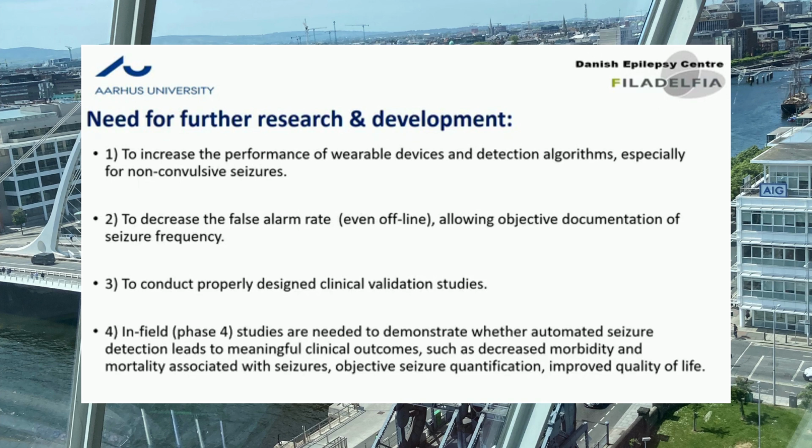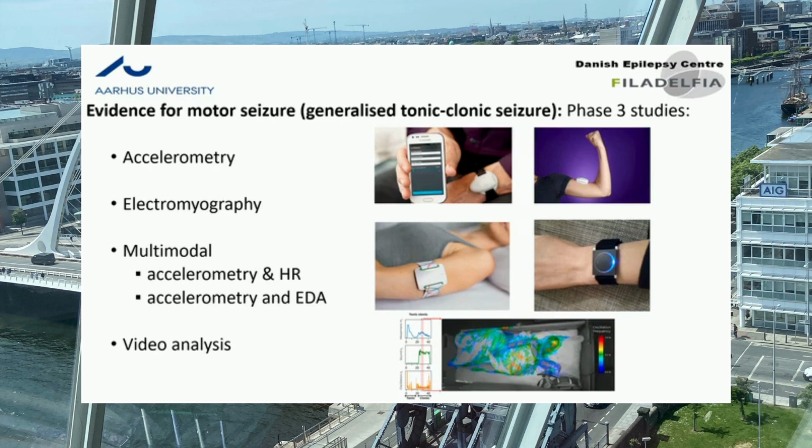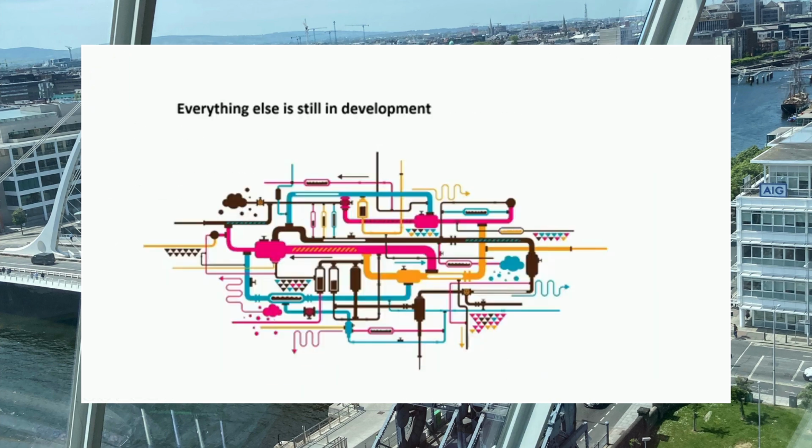And we need in-field studies. So we must prove that this makes a difference for the people with epilepsy. So to sum this up, we can reliably detect generalized tonic-clonic seizures using these validated devices based on movement sensors, muscle signals, and the multimodal and the video analysis. And there are promising results for the other seizure types, but we are not there yet, and everything else is still in development. Thank you for your attention.